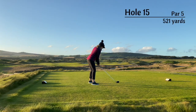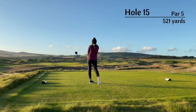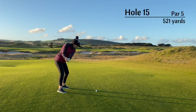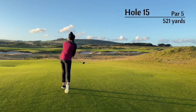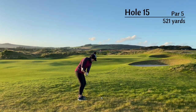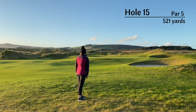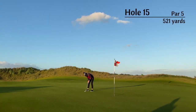The 15th is the last par 5 of the day. The fairway splits at the start, and you can go either down the left or the right. Going down the right makes this hole a wee bit shorter. The green is raised with 2 tiers, making that approach shot a little bit more difficult, but I hit it exactly where I wanted it to.